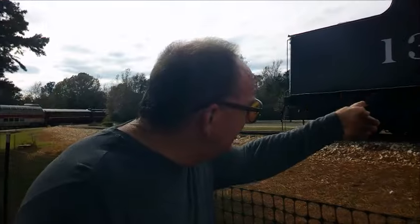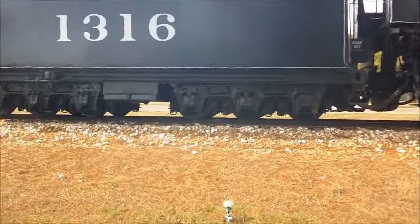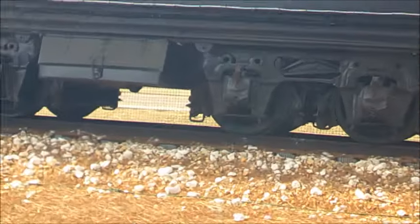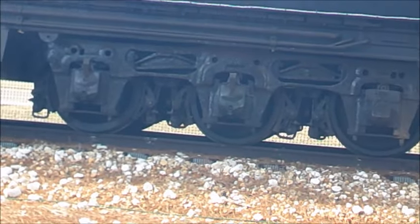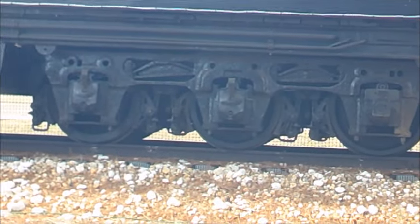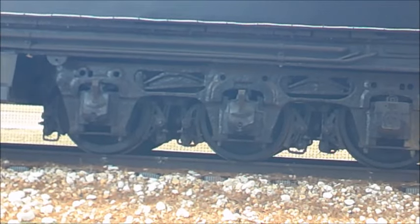Now, after his military service, he went back to the railroad. Well, I'm just going to show you exactly what it is he did while working for the railroad. I'm going to have Mrs. PC Guy zoom in on that tender car there. Now, right in the middle of each one of those wheels, you see a large square box there. Those are not used on modern train cars anymore. It's called a journal box.